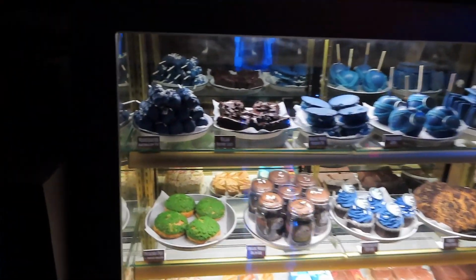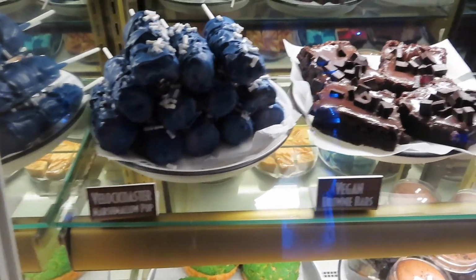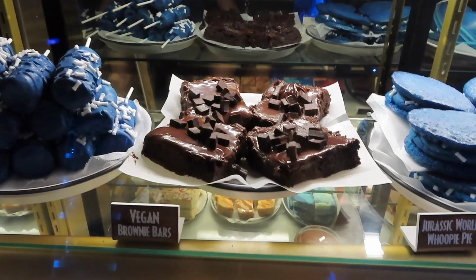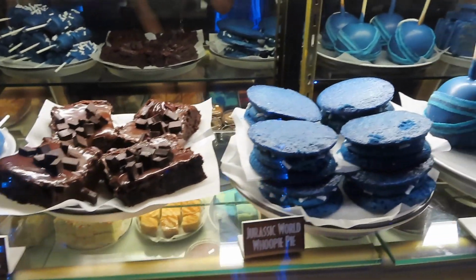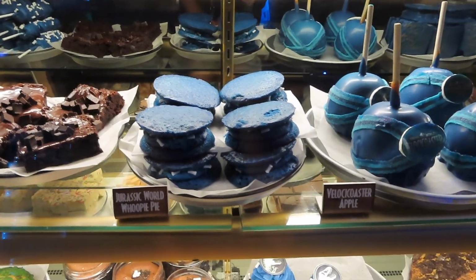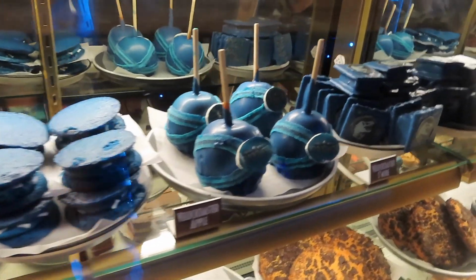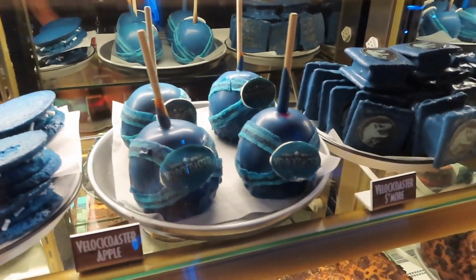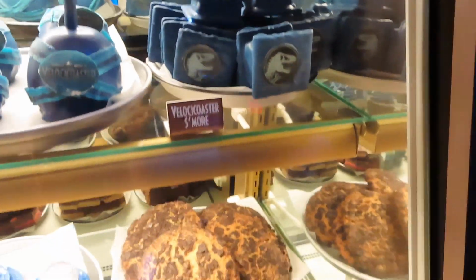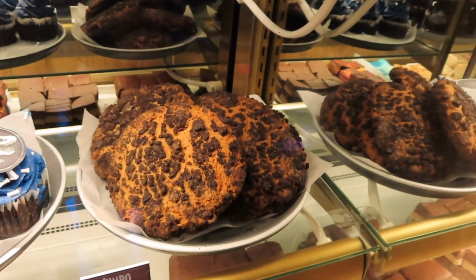And then these are some treats. There are blue marshmallow pops, vegan brownie bar. So if you are vegan or vegetarian, there is something here for you. Whoopie pies, that is a lot of blue. You will be dyed blue for the rest of the day if you buy one of these treats. A candied apple. Blue s'mores. Oreo cookie. That's a big cookie. That's the size of my face.